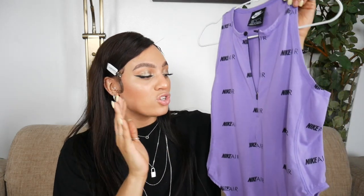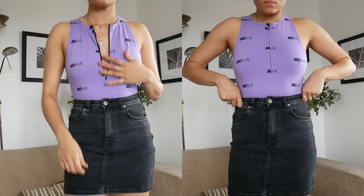I still have this super retro Speedo crop top that has the exact same front like this, and it is so sick. But it's so vintage that the Speedo part has peeled off, but I still love it. It's still such a vibe. So when I saw this, I was like, redemption. It is Nike Air and it's this beautiful lilac bodysuit. Like, I was so lucky.